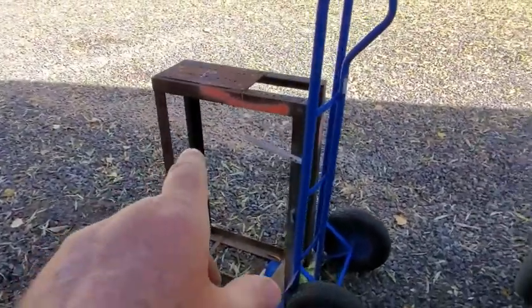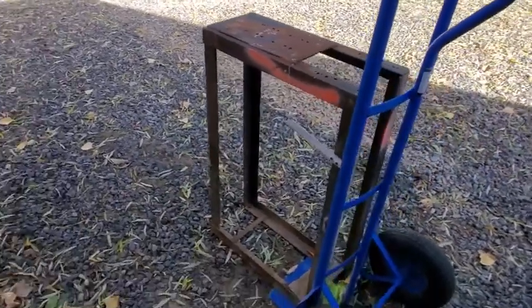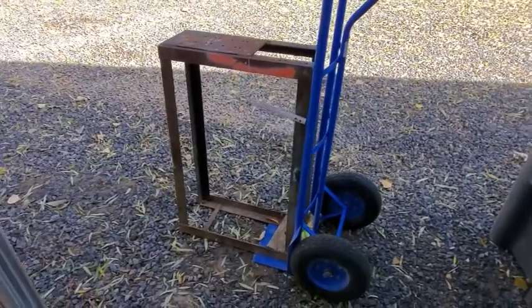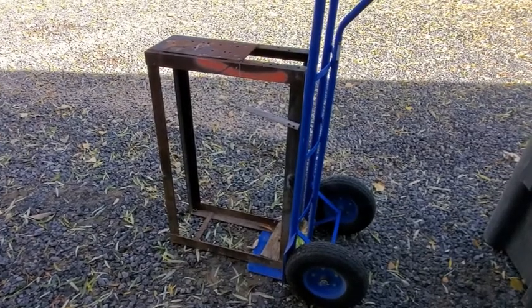So this used to hold my grinder. I'm going to modify that. I'm going to use that in the next project. Going to cut it here and there. You can see the marks. That's the next project. There's 30 seconds of what I'm doing today.